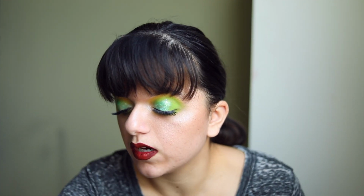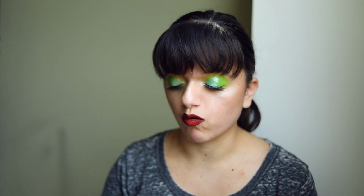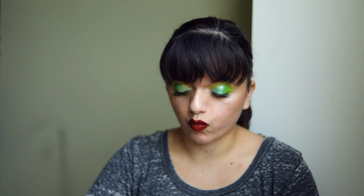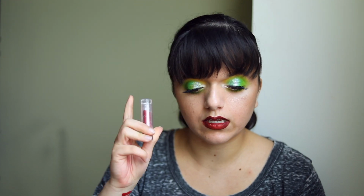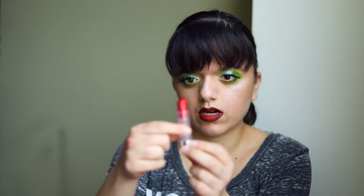Okay, moving on. This is an old school lipstick that I don't think I use on my lips anymore. I actually have two of these. Both of these are completely whack. This was the one that I don't think I've used. I think I've used this once or twice actually, but this is the one that I was using all the time when I was younger.